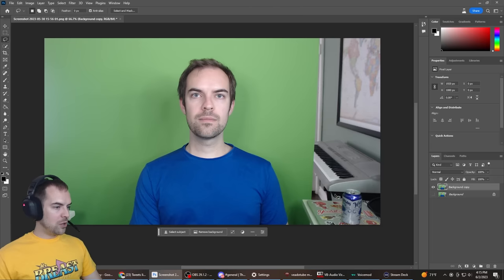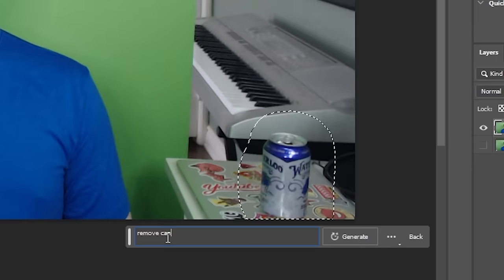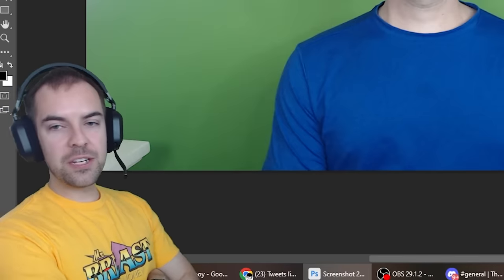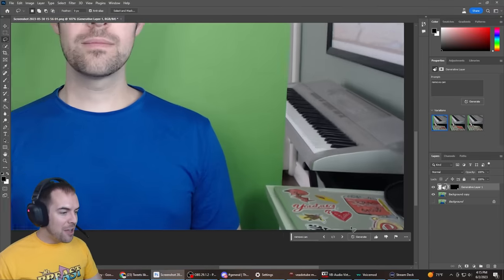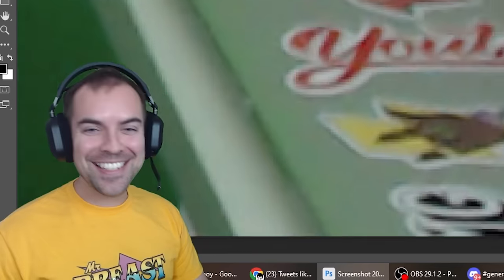Let's say I want to get rid of the soda can. So I'm just going to circle it and say remove can. Give it a few seconds. Let's see if this works. Actually, I haven't tried this yet. And it's gone. Look at that. Amusingly enough, it added a little heart sticker because it loves us.